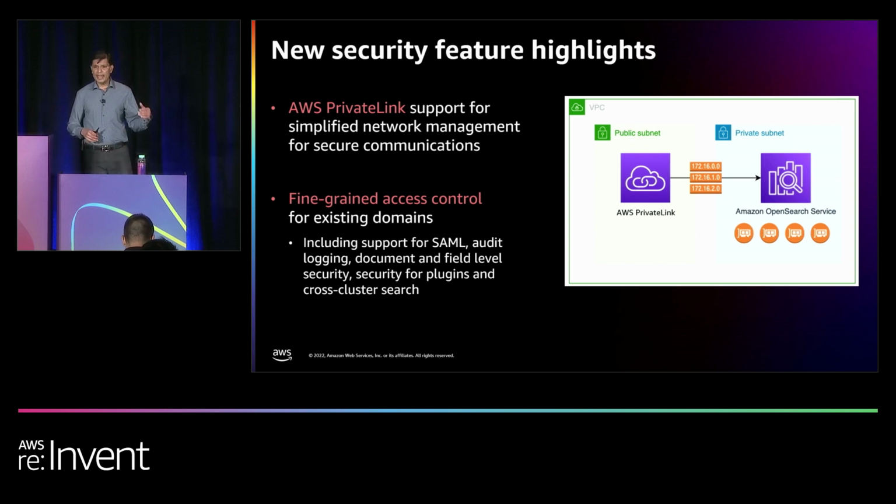Second, we also extended our fine-grained access capability to allow you to configure it on your existing domain. Previously, only new domains could be configured with FGAC, as we call it, but now you can do it on an existing domain as well. FGAC really helps you control index-level, document-level, and even field-level security settings. So that's what we mean by fine-grained access control. It gives you really granular control of the data that you are storing within OpenSearch clusters.